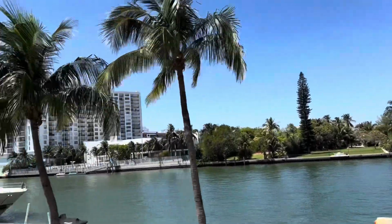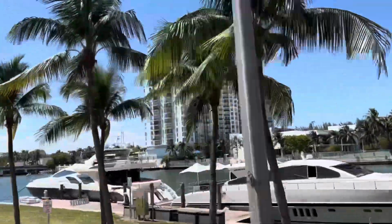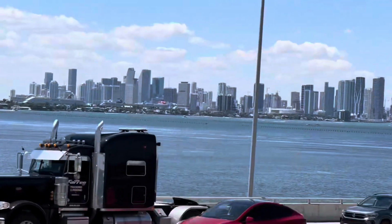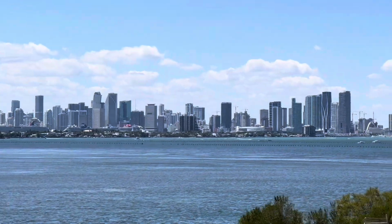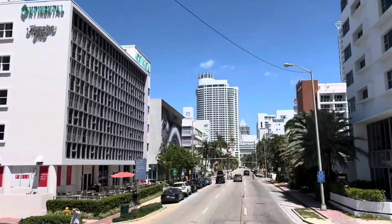When it comes to accommodation, Miami offers a wide range of options to suit every budget and preference. Whether you're looking for a luxurious beachfront resort, a cozy Airbnb in a bustling neighborhood, or a budget-friendly hotel near the action, you'll find it all in Miami.